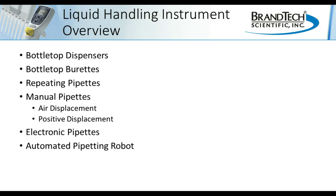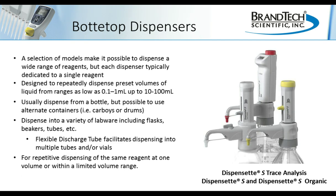Slide 3, please. For performing liquid transfers, you have a wide variety of liquid handling instruments to choose from. In today's webinar, we'll review some of the more common instruments using examples from BrandTech's product line. Some of the common liquid handling instruments used in the lab include bottle-top dispensers, bottle-top burettes, repeating pipettes, manual pipettes, and in this category, there are both air displacement and positive displacement pipettes, electronic pipettes, and automated pipetting robots.